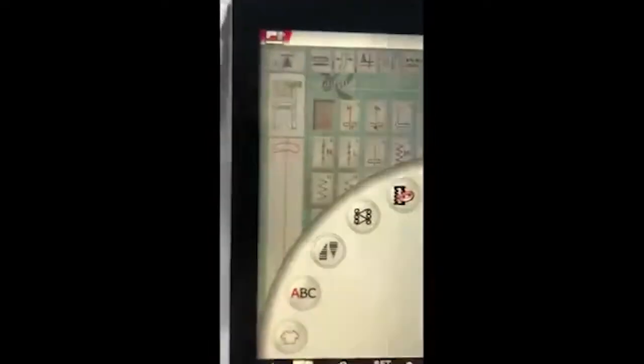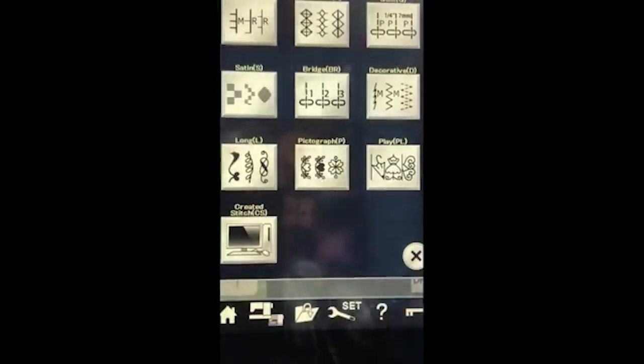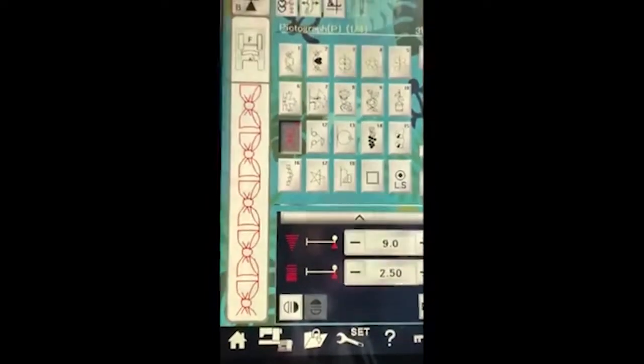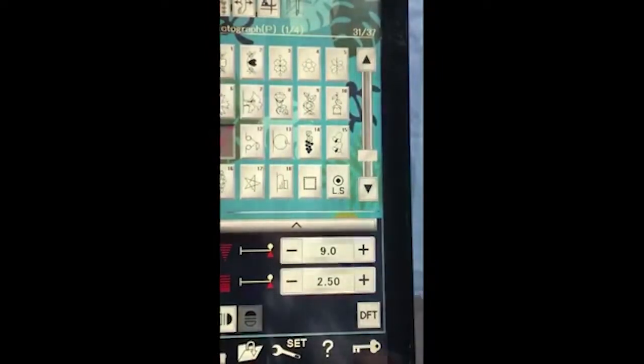And I am going to touch my home button, and I am going to turn this view, and I am going to select a decorative stitch. And even with my AccuFeed foot, I can select my decorative stitches, and look at how beautiful and large that screen is. And my stitch width, this happens to be a 9mm stitch, and most of the 500 built-in decorative stitches are 9mm wide.